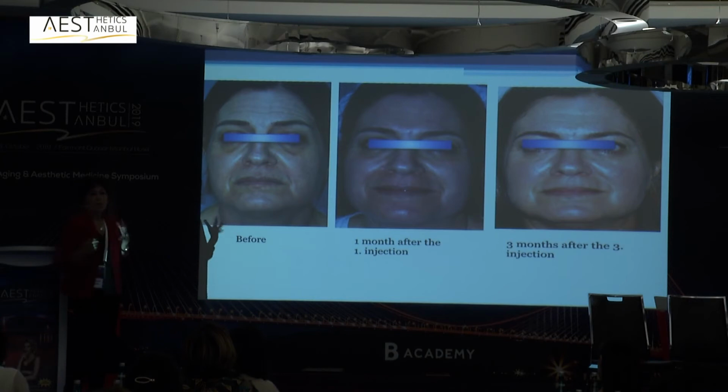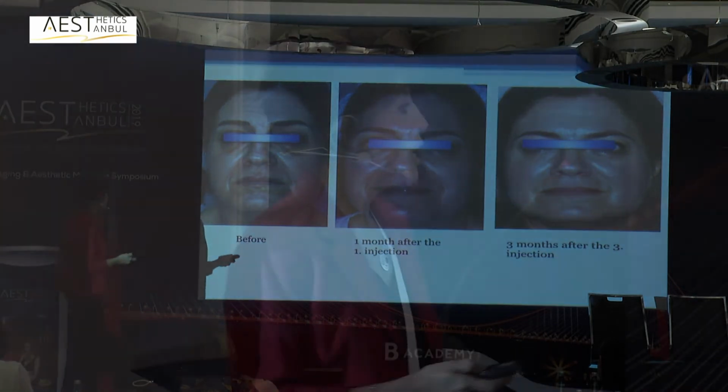So I'm going to show you some pictures, some examples of my patients. Generally, what we see is beyond the filler effect. We see an overall skin quality improvement. We see a tightening effect and even a brightening effect. The pigmentation goes away. So this is before.